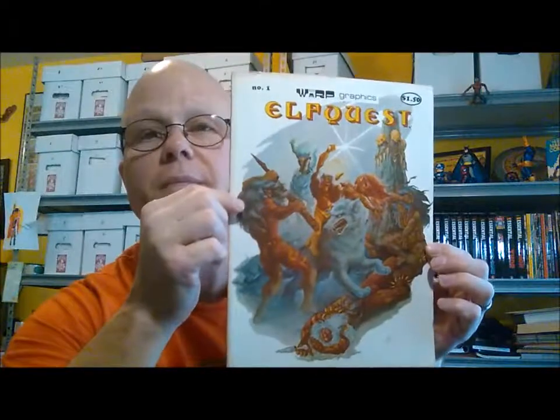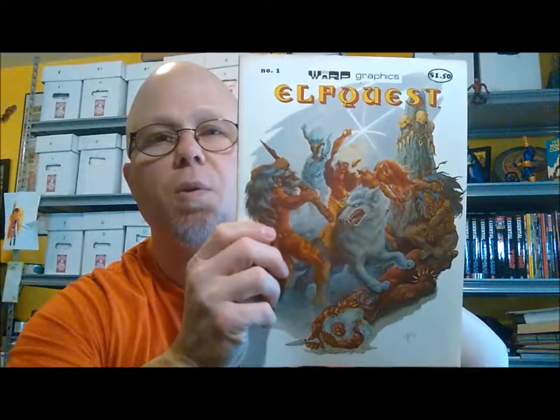I actually have 2 copies of those, yes, both, found in the dollar box. And then also, the same day that I found those 2 right there, I found ElfQuest #1. Now, this is not the actual ElfQuest #1. This was the first one for the Pennies.